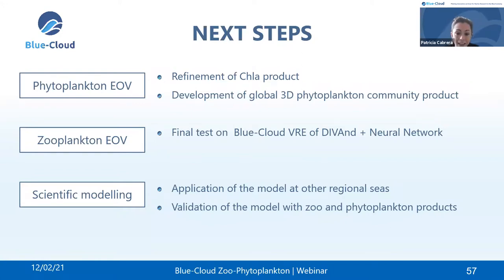And lastly, we learned today that there are also other demonstrators. So we would like to link these products with other demonstrators, like the demonstrator on plankton genomics and the demonstrator on aquaculture.